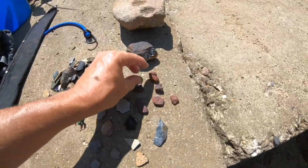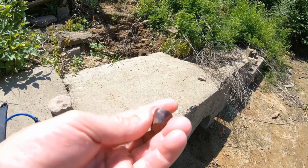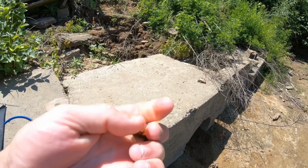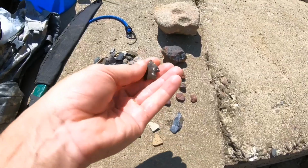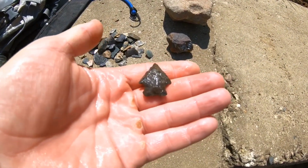Real good day. Here's another hematite stone that I didn't show that I got. It's rubbed clear down. There's a lot of iron in that. It's cleared down to the metal. Let me get it wet so you can see that. Yeah, that's a nice one. Man, that is a nice point right there. Really nice. I can't leave now. I gotta stay at it. We'll do a few more.